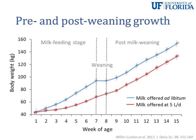So for example, this is the same data set where we were feeding calves milk ad libitum or restricting them to 5 liters. And we're looking at body weight in kilograms over the pre- and post-weaning stage. Before weaning, calves provided milk ad libitum were gaining weight roughly twice as quickly as calves provided 5 liters per day. But we see during weaning, their weight gain plateaued, and their average daily gain was slightly negative during this period. Whereas calves that had been provided restricted amounts of milk continued to gain weight consistently.